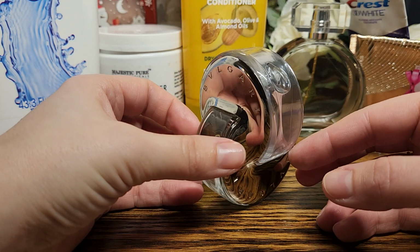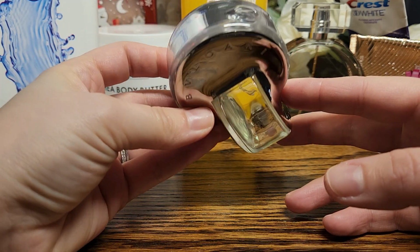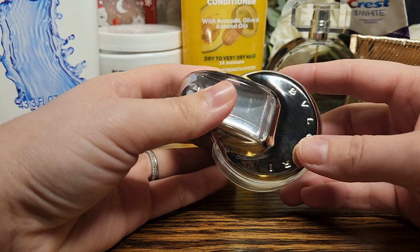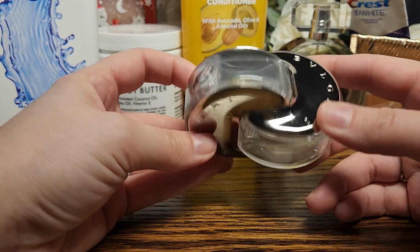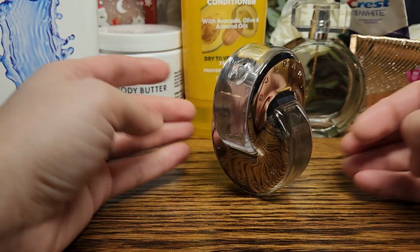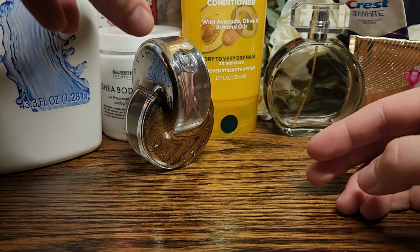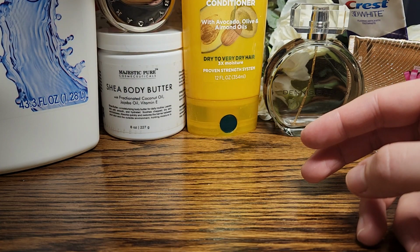But I used it up. No room freshener for this one. I used it all up on myself. And I was honestly glad to use it up. I'm not a big fan of the packaging. It just kind of feels a little flimsy. It's like cheap plasticky, and it just feels kind of unstable. The bottle itself feels a little unstable, but anyway, I'm glad to have used it up. So let's prop this one up right over here.